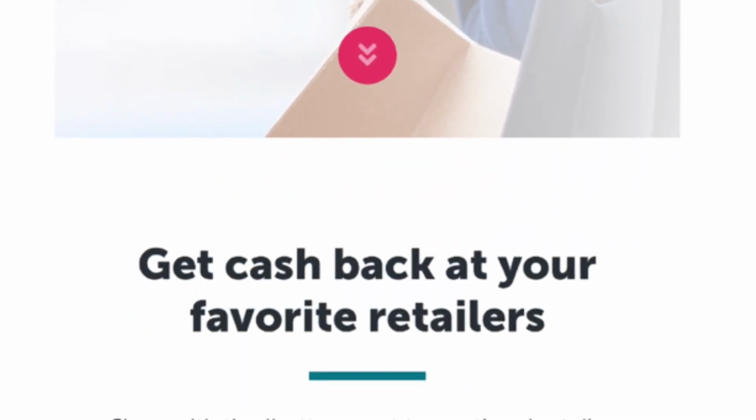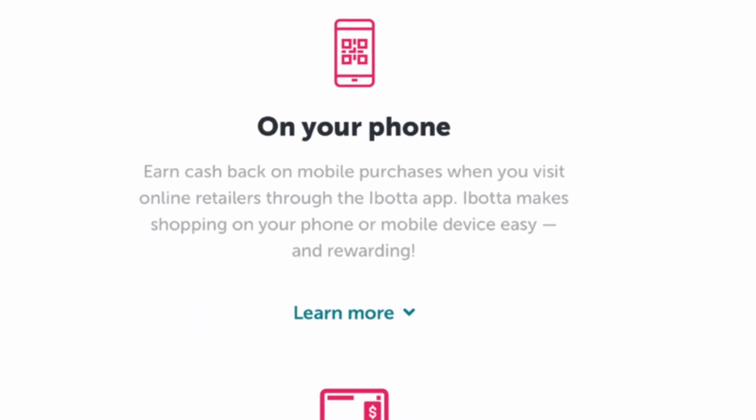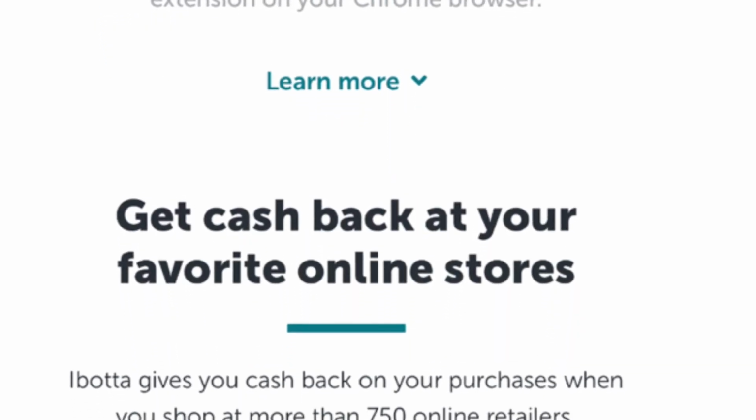They have different offers that allow you to complete small tasks. You can submit a receipt, as we've mentioned. You can link a loyalty card, and you can simply just shop online. Once you've accumulated enough points, Ibotta users can transfer their earnings into gift cards, including Amazon gift cards, and it only takes about 24 hours to receive your gift cards.